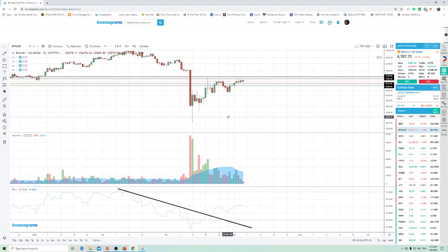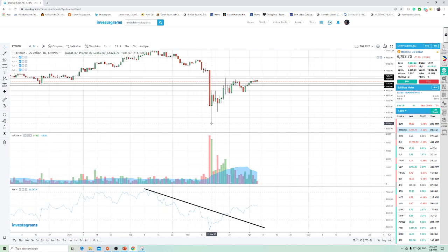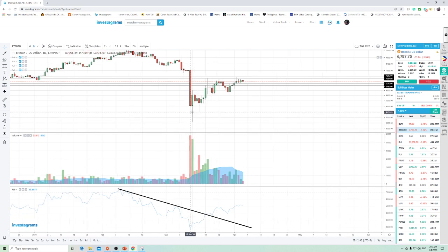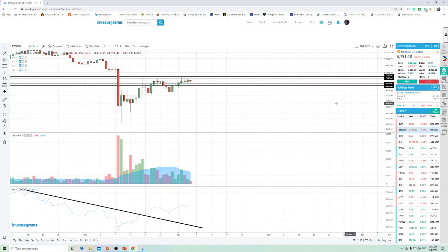So, the good news kay Bitcoin. So, definitely, I think ito na yung bottom. Nagkaroon siya ng short-term bottom here sa 3,850. And, nag-reverse na rin siya. Nag-attempt ng divergence. Then, diba? From 3,850, nasa 6,796 levels na siya ngayon.